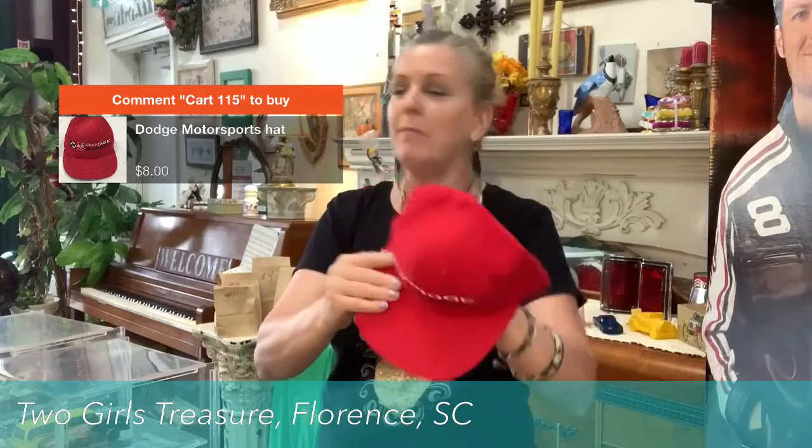Or if you're a Dodge, you can have a Dodge hat. You can. I don't do hats real well. I don't know, that doesn't look too bad. It's a little big. Get this Dodge racing hat. Grab life by the horns. That's been Dodge's logo for a long time. This is Dodge Motorsports brand new hat. Super nice fabric, and it has the metal slide adjustment on the back of that. Maybe if I had adjusted it, it would fit my head, and the bun's not helping either. It's the bun. It's all about the bun. This is cart number 115, $8 for the Dodge Motorsports hat.